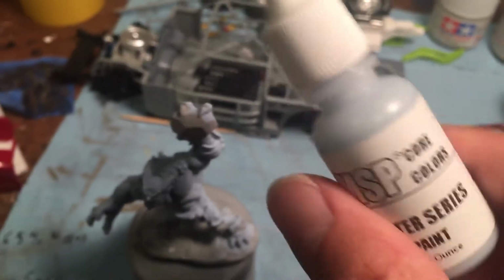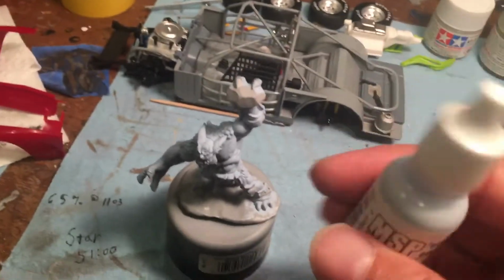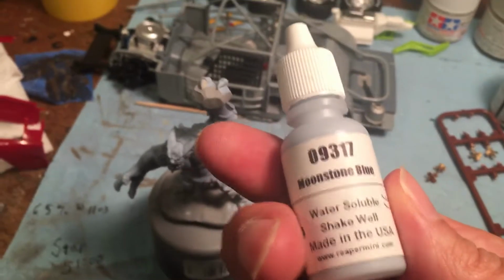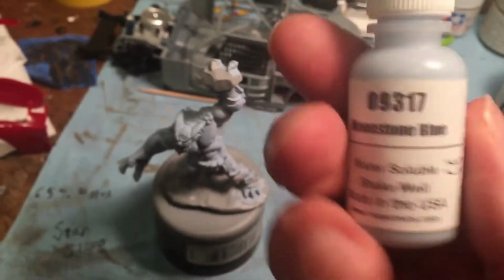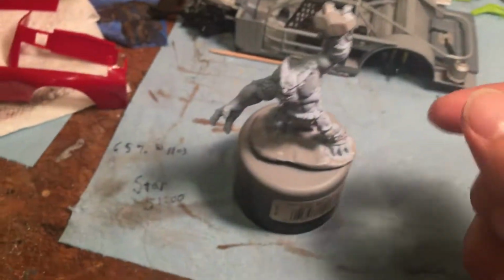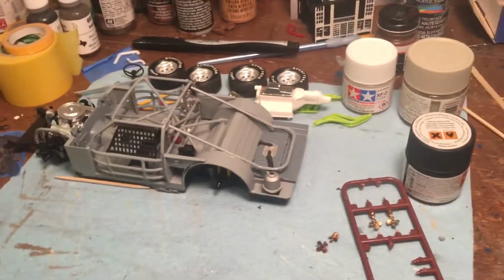The color is actually Moonstone Blue from the Reaper paints. I really love these paints, guys. If you've never tried Reaper paints before, if you've used Vallejo, I find these to be much easier and much smoother to work with. They really do quite a nice job. Very, very thin, and they go on very nicely. So I think that's just about it.